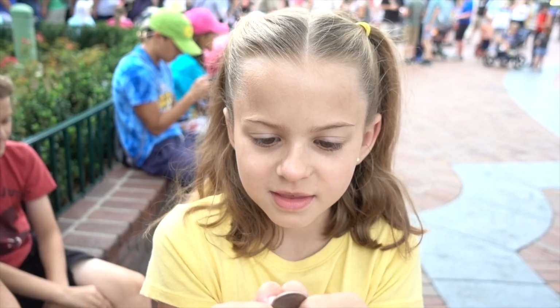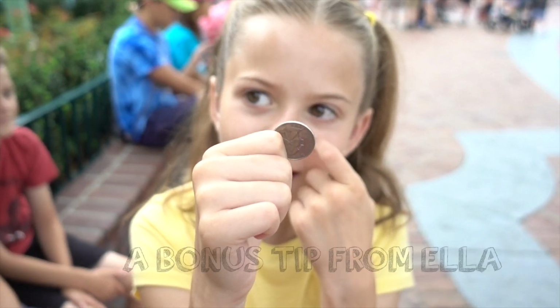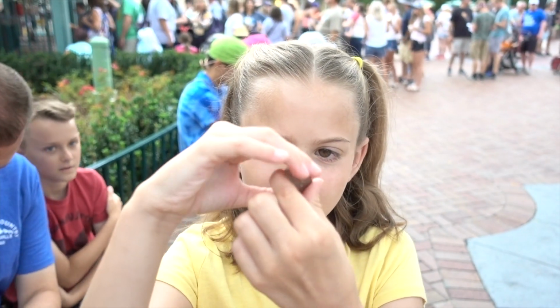I found this quarter on the ground. So your tip is to look for loose change because you find it. We have lots of pennies and dimes and nickels and stuff. And this was our first quarter that we found.